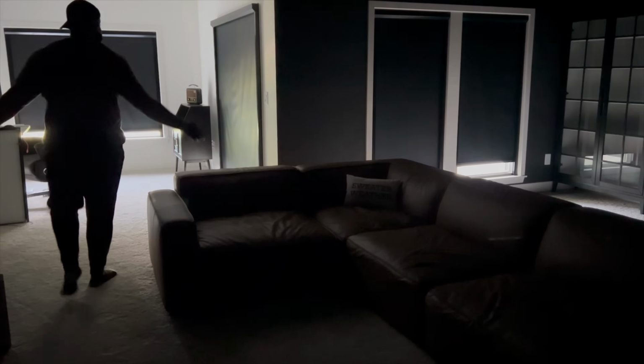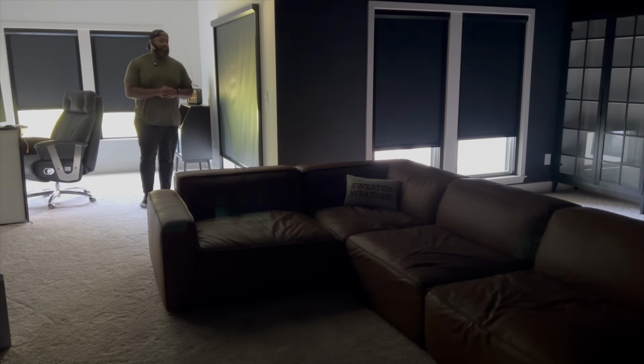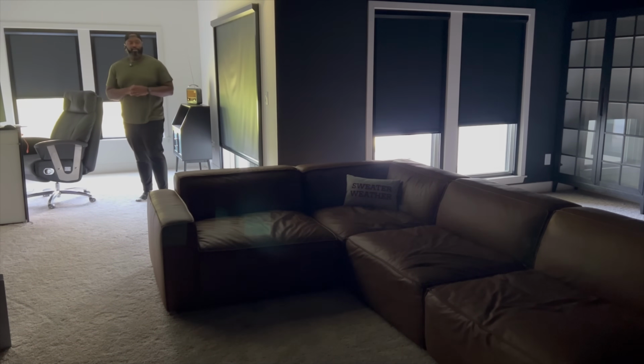And then it's still hooked up to Alexa, right? I can say, Alexa, open media room. Okay. There we go. Is that good or what? All right, let's go ahead and finish this up.